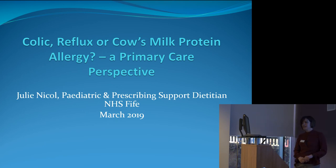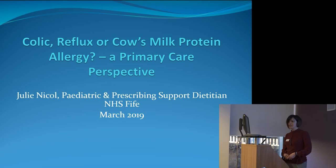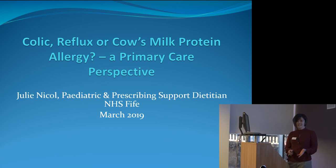So the paediatric dietetic team work across acute and primary care in Fife. So we get lots of referrals from GPs and health visitors. And many of these referrals are for food allergy, and particularly cow's milk protein allergy. But it wasn't really until I took on a prescribing support role in 2015 that I really started to appreciate how difficult it can sometimes be to decide, is it colic, reflux, or cow's milk protein allergy, or is it some of all of them?